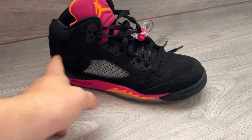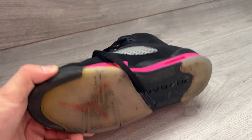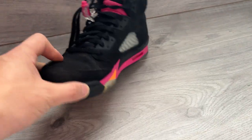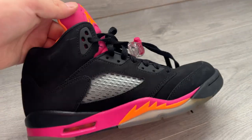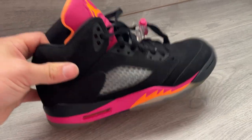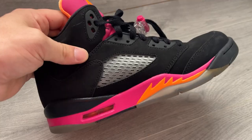Absolutely beautiful black suede with a nice pink and orange colorway. These are absolutely ridiculous. These are so cool. Plenty of life left, just a little bit of mud on the bottoms, but the suede is so soft. To be honest, these are awesome. The suede is sensational. Sensational suede here. Soft triple velvet. Yeah, I think I need to stop. Basically just sounded like I was making love to these pair of trainers.